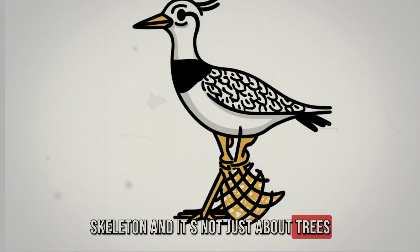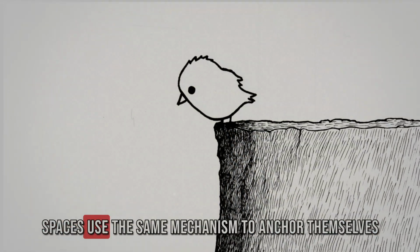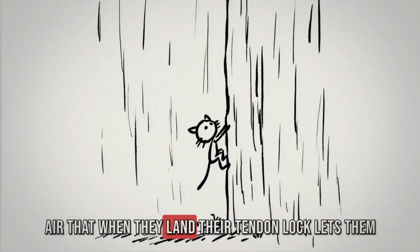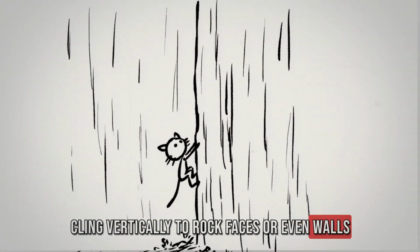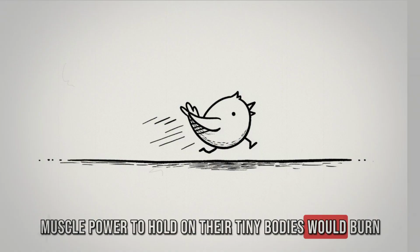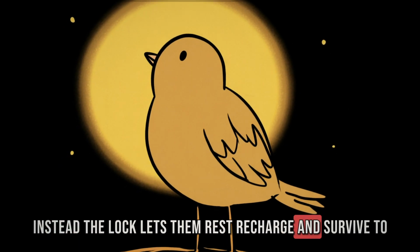And it's not just about trees. Some species that sleep on cliffs or inside narrow spaces use the same mechanism to anchor themselves. Swifts, for example, spend so much of their lives in the air that when they land, their tendon lock lets them cling vertically to rock faces or even walls. Imagine the alternative. If they had to constantly use muscle power to hold on, their tiny bodies would burn out in minutes. Instead, the lock lets them rest, recharge, and survive.